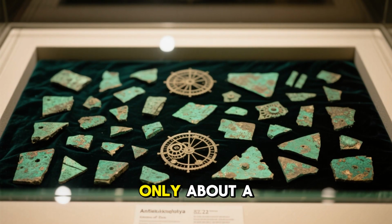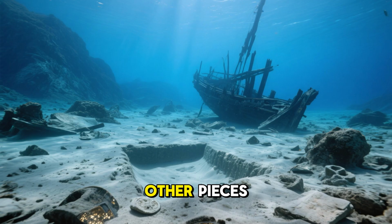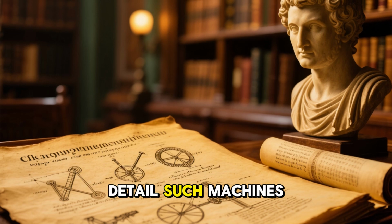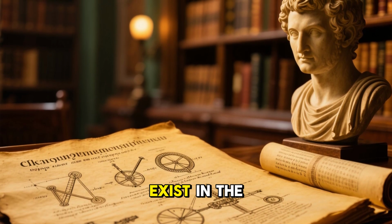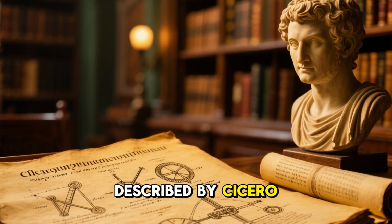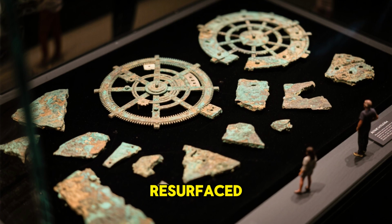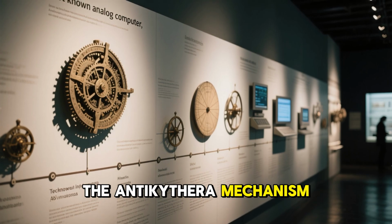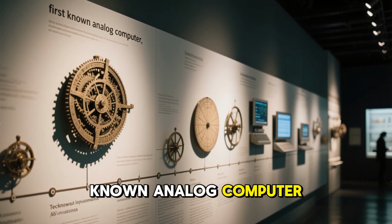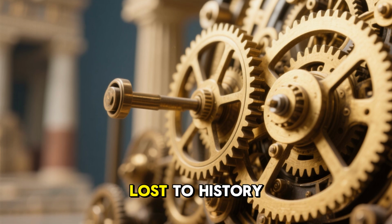To this day, only about a third of the mechanism survives, dispersed in 82 fragments. Other pieces may still rest on the seafloor or have been lost to time. No ancient writings detail such machines, though tantalizing hints exist in the descriptions of mechanisms attributed to Archimedes or described by Cicero. Yet nothing as concrete and complete as the Antikythera Mechanism has ever resurfaced. The Antikythera Mechanism stands, in the words of one researcher, as the first known analog computer. A blending of science and art, its gears whisper of a legacy of Greek engineering now largely lost to history.